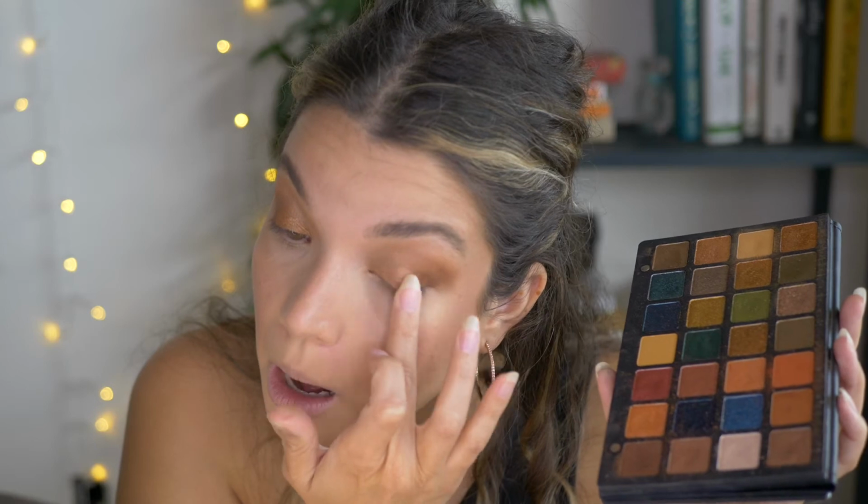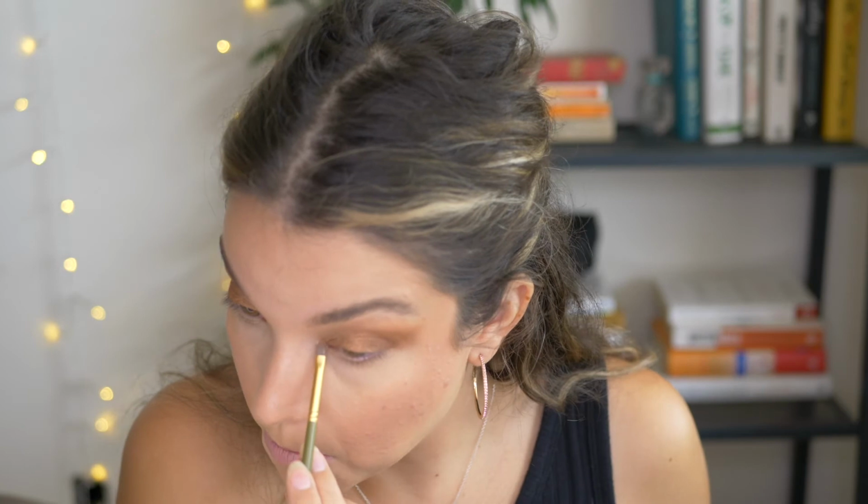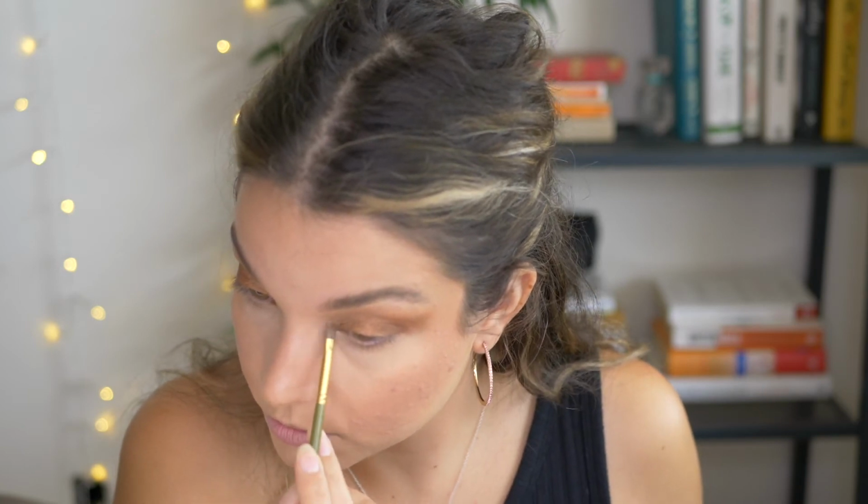So last thing I need to do is highlight the inner corner. So I'm just gonna take this color right here and pop that right on the inner corner. Got some fallout happening.